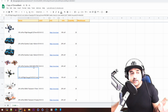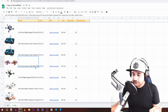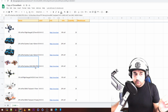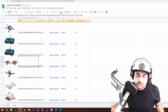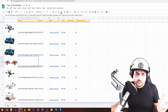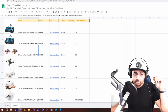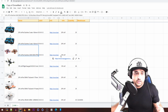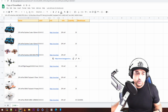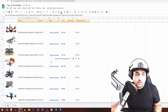Here we have some iFlights. This is the Earsheen. It's 24% off. I just reviewed this one yesterday. I think it's this one. By far one of the best whoops that I was ever able to fly outdoors. It's a 2S whoop that could, I think, also run 1S. I don't remember, but we'll see that in the review. I only ran it on 2S, and by far it was really great. I don't know how much it costs, but you can click the link, and the coupon will be between the link and the info column right here. You just have a ton of good stuff here, like an absolute ton of great stuff.